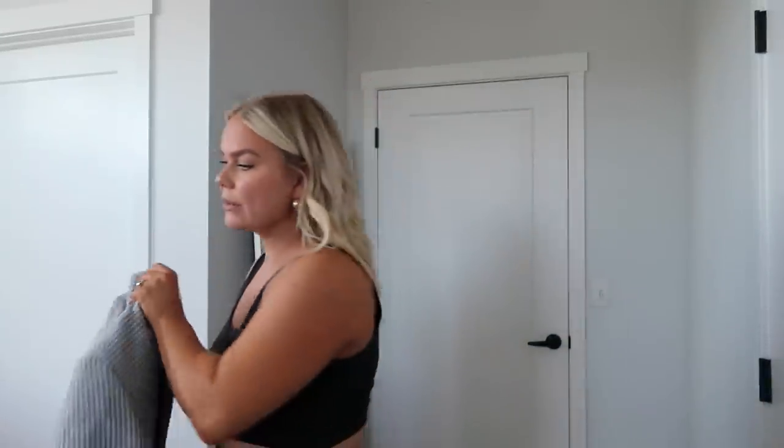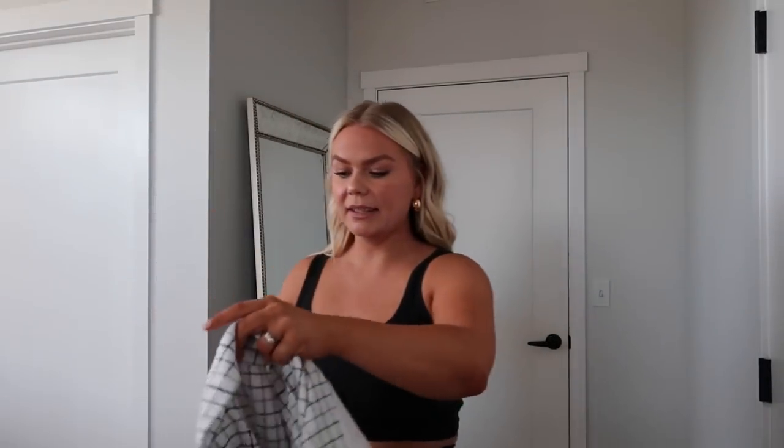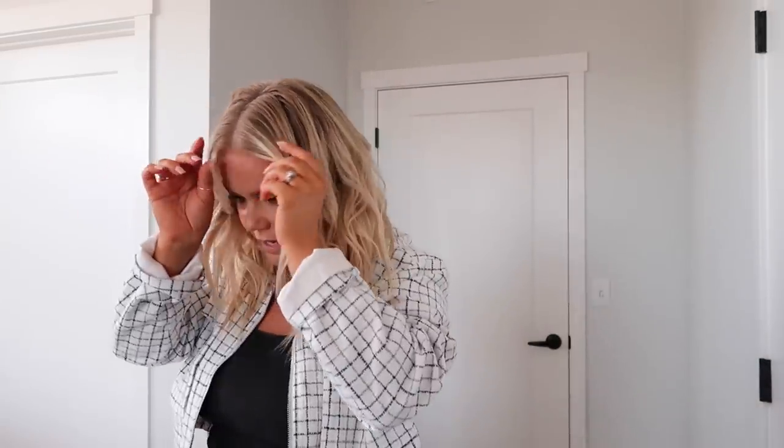Okay, so the next little coat that I got. I actually thought this would be the most flattering to my body shape, but honestly, I feel like it's my least favorite as far as the print. This one's that, what do they call that style that's going around? Coastal grandma, I think is what it is. This feels very coastal grandma to me.